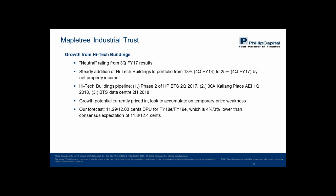Now, in terms of valuation-wise, we believe that the growth potential is already priced in. The price to book is about 1.3 or high 1.2s, and we are sticking with our call to say that look to accumulate on temporary price weakness for MapleTree Industrial Trust.